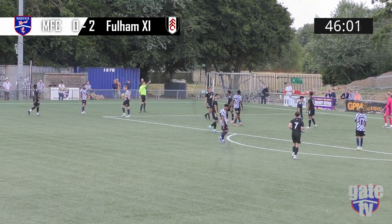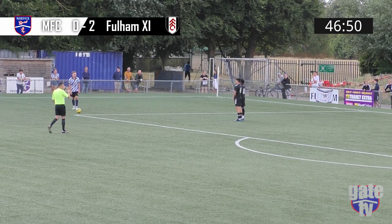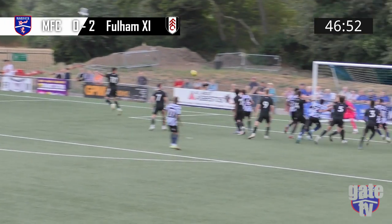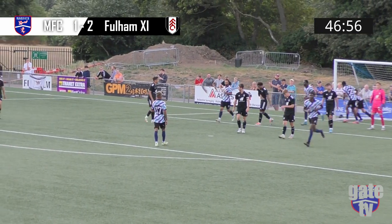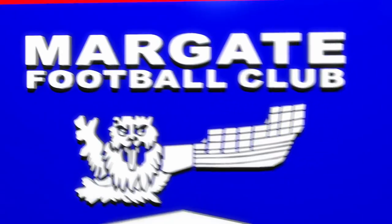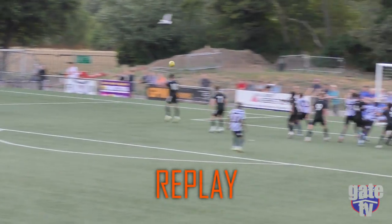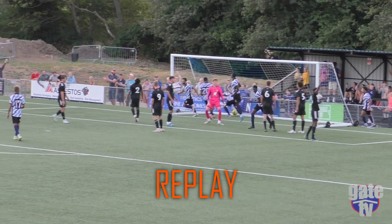Margate reduced the arrears right on the stroke of half time as a beautiful free kick from the left hand side found Kieran McCann waiting on the goal line to tap home for his first Margate goal, making it 2-1 on the evening. McCann showing the perfect predator instinct to reduce the scoreline and give Margate hope going into the second half.